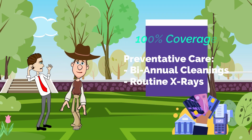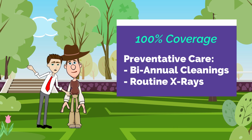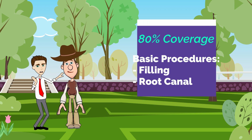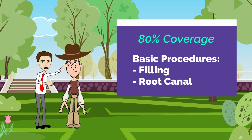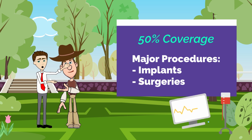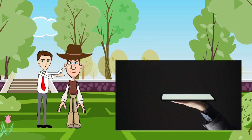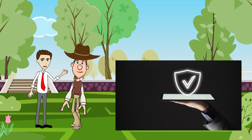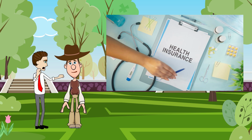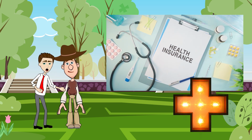Many insurance plans provide 100% coverage for preventative care, like biannual cleanings, routine x-rays, etc., 80% coverage for basic procedures like filling, root canal, etc., and 50% coverage for major procedures like implants, surgeries, etc. However, the exact coverage varies depending on the individual policy. Dental insurance is usually not part of regular health insurance, although it might be an optional add-on.